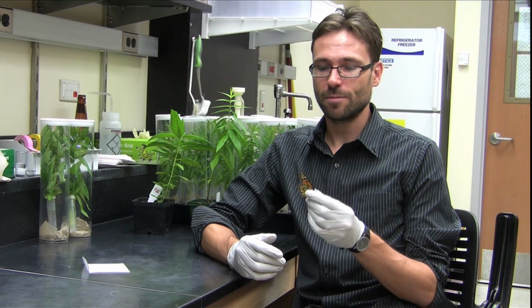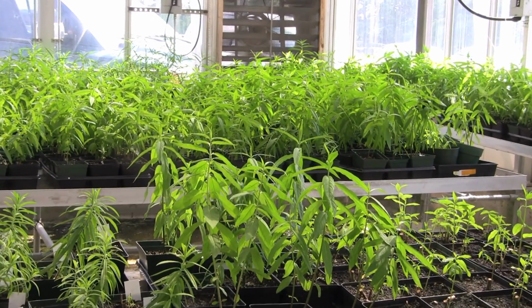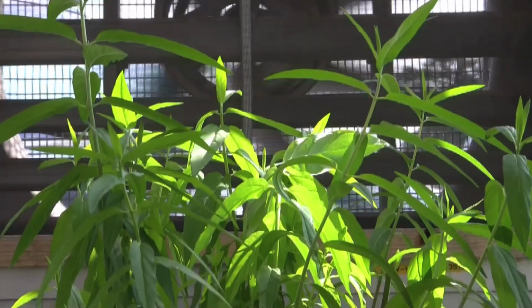But another really amazing thing about monarch butterflies that we discovered in our lab is that monarchs can actually use drugs to treat their own parasites. And those drugs they get from the food plants that they use as caterpillars.